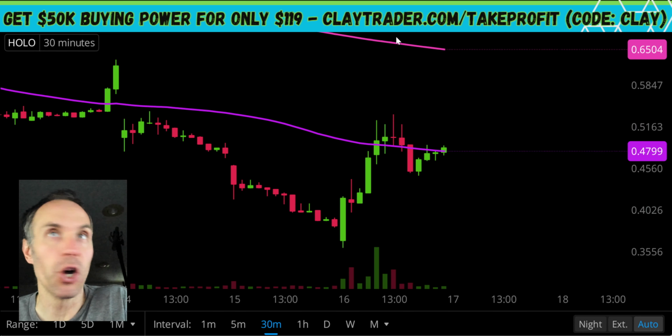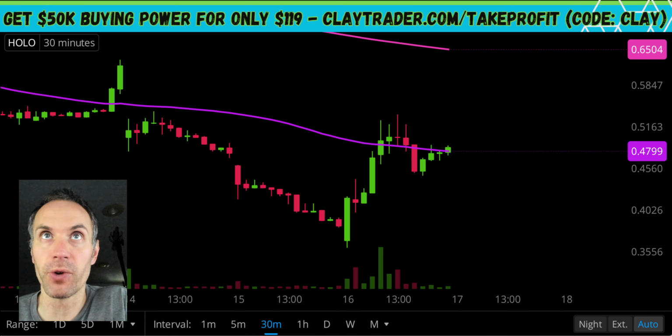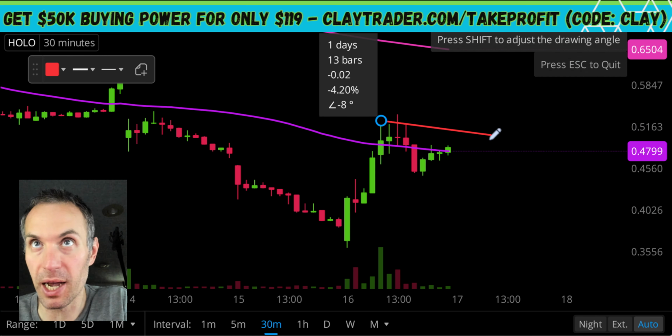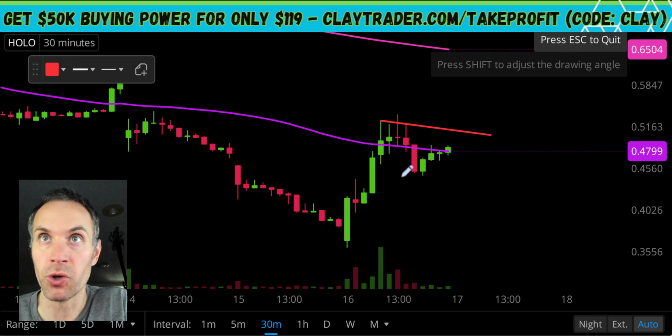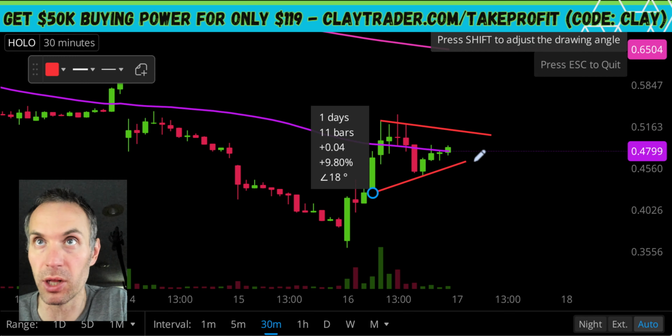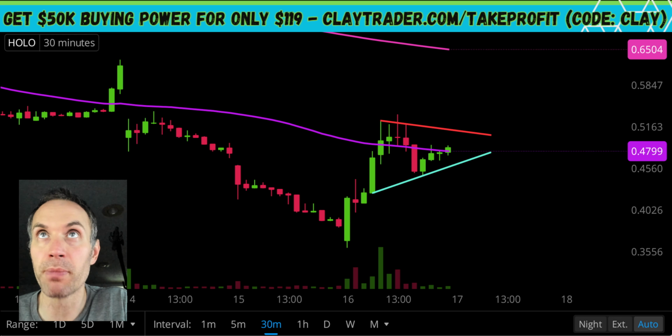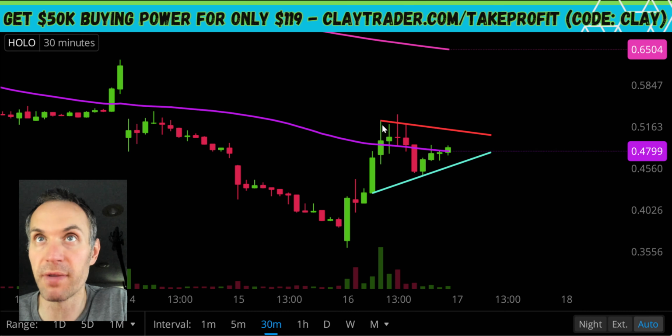Next one here, HOLO. I suppose I should have put this at a different location in the watch list because you've seen this pattern before. You've already heard me talk about it. I think you remember it, so I'm just going to still go through it relatively quickly. I don't think I need to explain it all again. But we have ourselves another bull pennant pattern. So let me just map it out, keep it all the same color to hopefully have it easier to see.